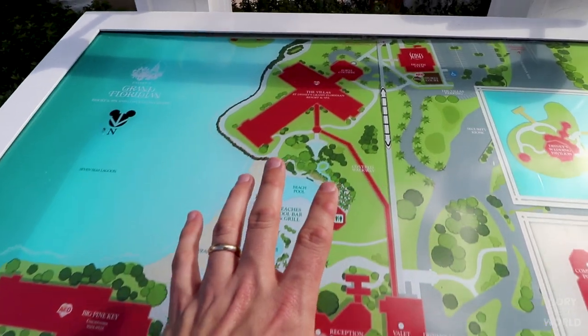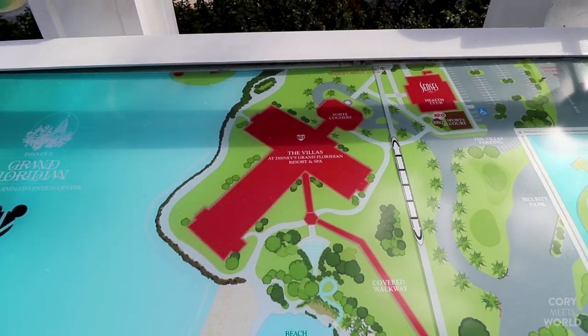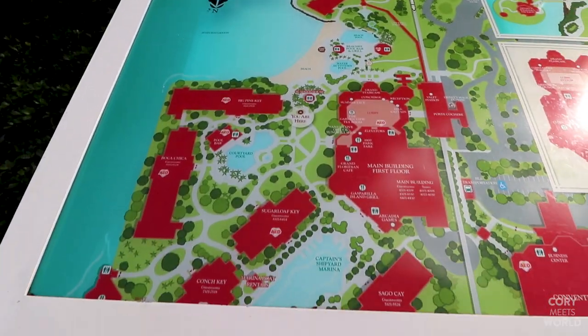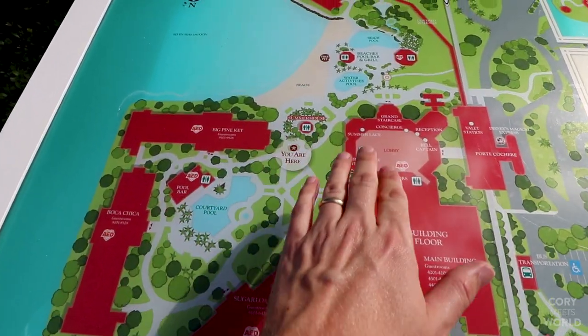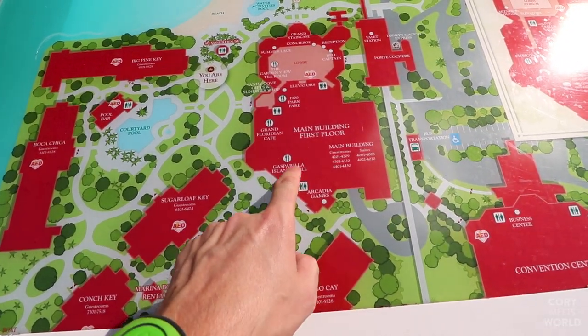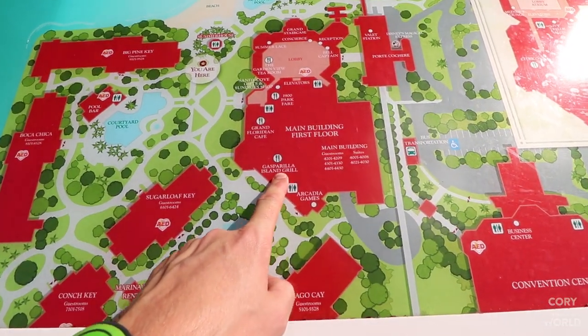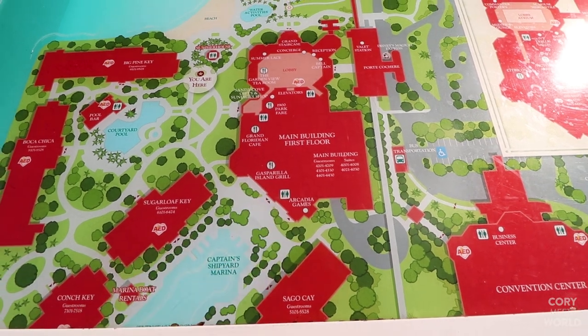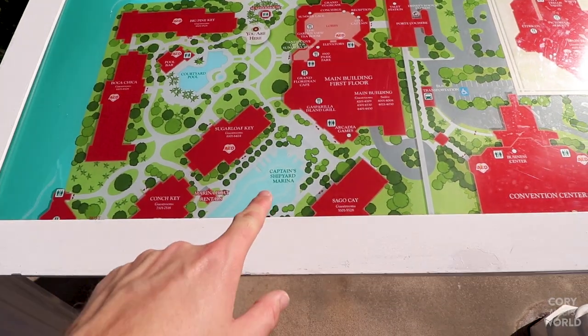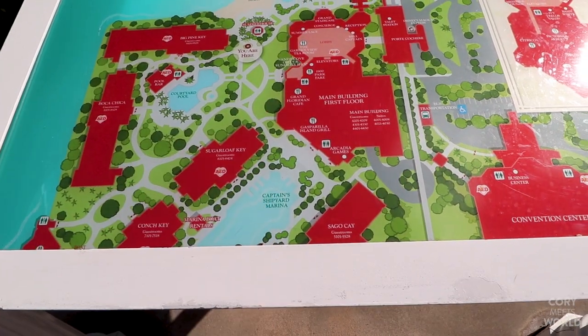There also are the villas up here, which is the DVC portion of the Grand Floridian. But we're gonna hang out in this area right now. And we just finished up in the main building. So we're gonna go around to the side over here and go check out the Gasparilla Island Grill, which is the open 24 hours a day quick service restaurant here. And also go check out the Captain's Shipyard Marina. So let's head over that direction right now.